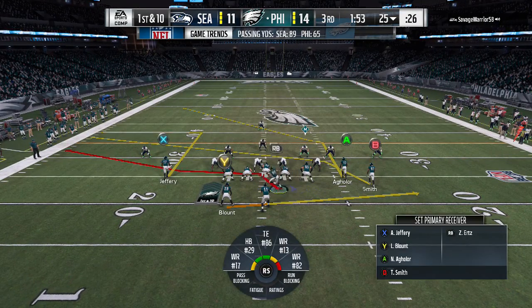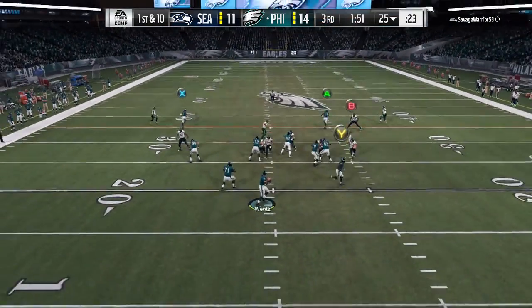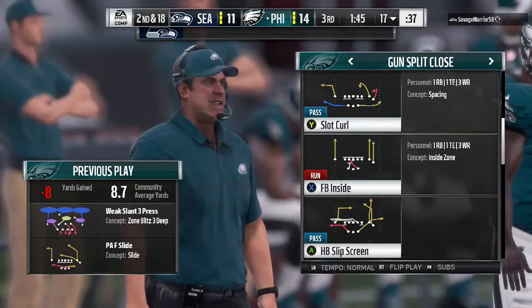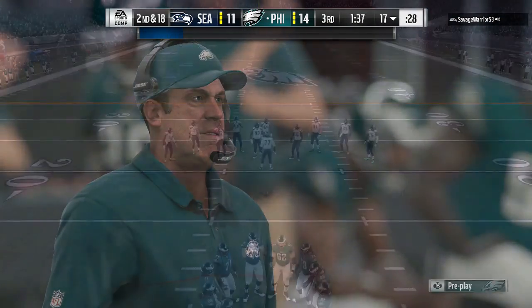Zach Ertz, the man in motion. They go play action here on first down. And the Seahawk defense gets to him and they bring him down. Bobby Wagner in there to drop him for his second sack now here tonight.